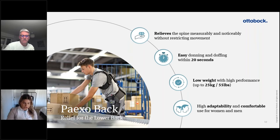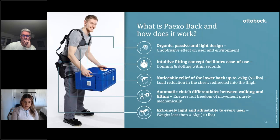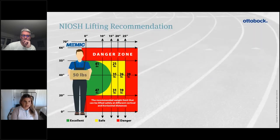And up next, you'll see it integrated with the software and how it's keeping employees out of the dangerous areas for the NIOSH lifting requirements. It is one size fits all as well. And really quickly, I know we've talked about the NIOSH lifting recommendation a lot. Here's a nice little picture of it that's really simple. Anything red, of course, is bad. You want to stay out of that. Yellow is still safe and green is excellent.